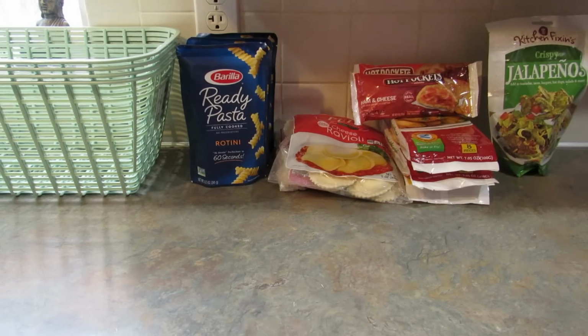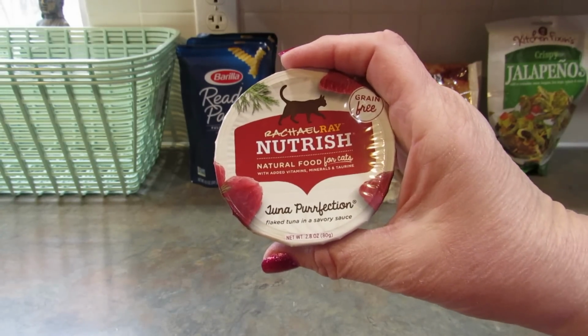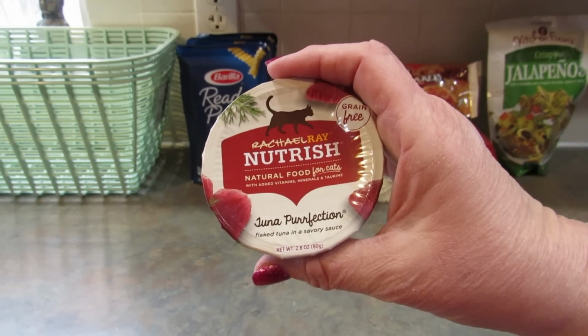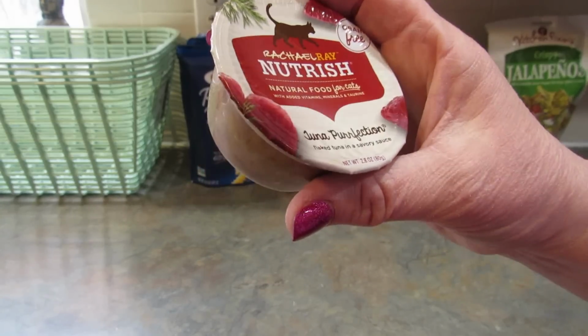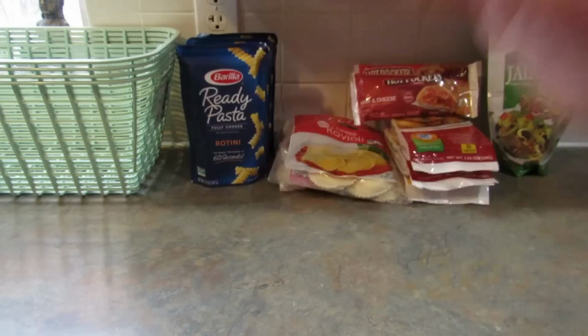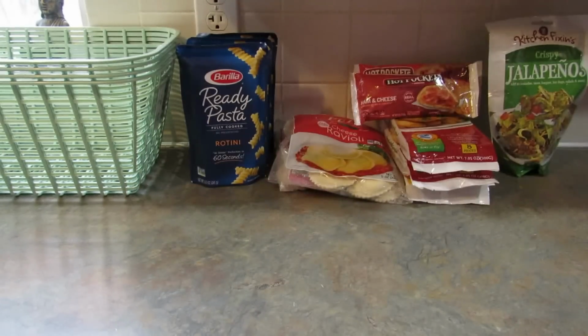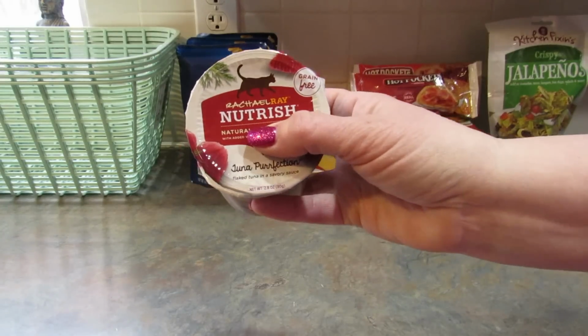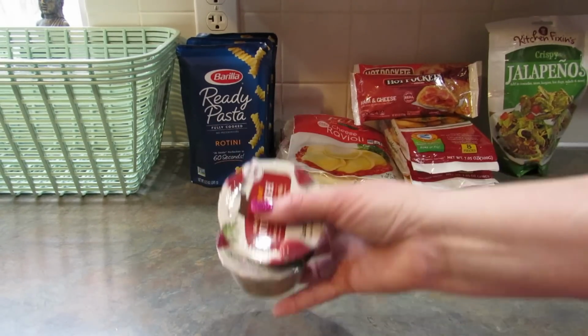So if you've been here for a while, you know I've been getting a ton of the Nutro dog food. I haven't seen it since the last time I bought it. But this time they had the Rachael Ray Nutrish Natural Food for Cats with added vitamins, minerals, and taurine. It's a 2.8 ounce container, and this one is Tuna Perfection, and this one is Ocean Fishalicious. They are grain free, if that matters to you. But honestly, I just picked up 1 of each as a treat for Lucy.